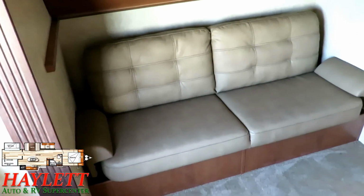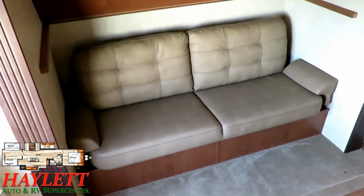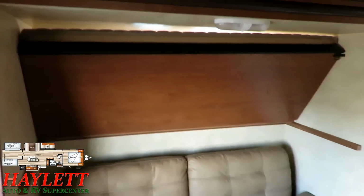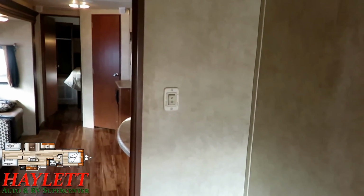Now, behind us, sofa. On a rainy day, you're going to appreciate the kids having their own space back here. That can fold down into a pretty big bed, just like the one that I'm leaning against right now, and you do still have the overhead bunk above if you want to fold that down. The other thing I like about this, the slide button for this rear bunkhouse is right here.